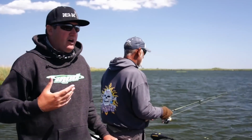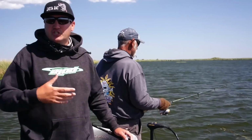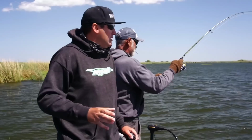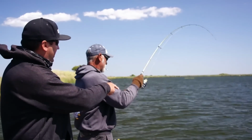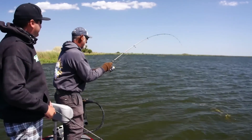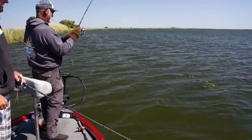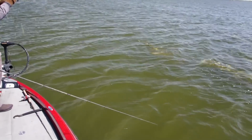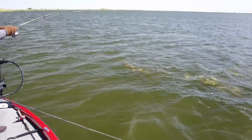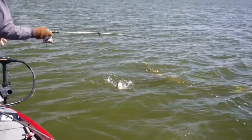But when you're going down and it's low tide, or you're catching fish at high tide, pay attention to where you catch those fish at high tide, because there might be something like this behind you with a big fish on it at the same time. There we go, baby. In the thicket. Yeah. Andy's hooked up on the drop shot in there.